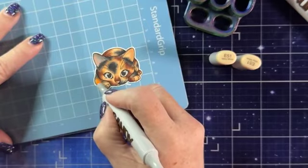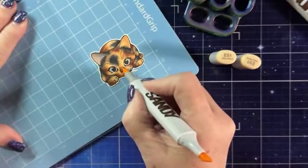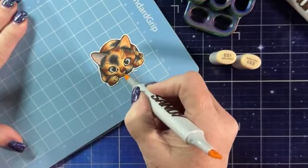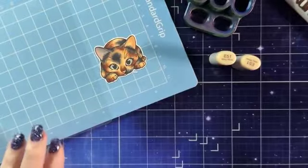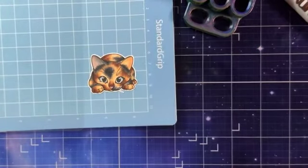Little paws. I mean, these cats and dogs are so cute. They make me so happy just coloring them, because they're so much fun. I mean, look how cute that cat is. So cute.